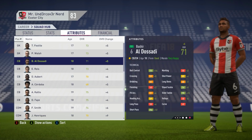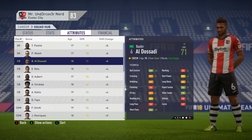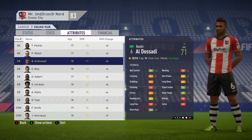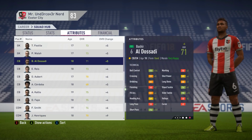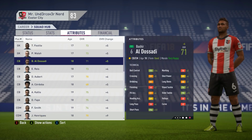His technical stats are really catching up as well. I mean, the ball control, short passing, fantastic. Slide tackle and stand tackle are good as well. Marking, not so great. But you know what? He's so rapid, it doesn't really matter. He can just Usain Bolt it and just run after the player if he's not exactly where he should be.